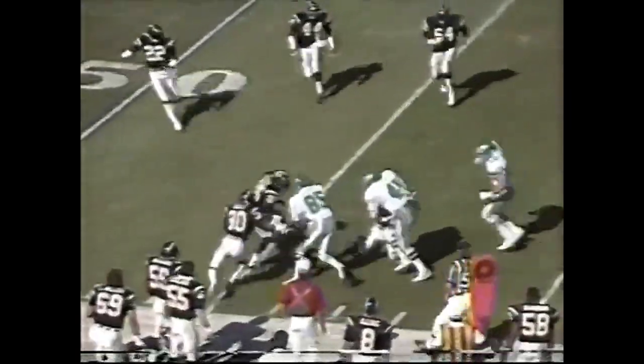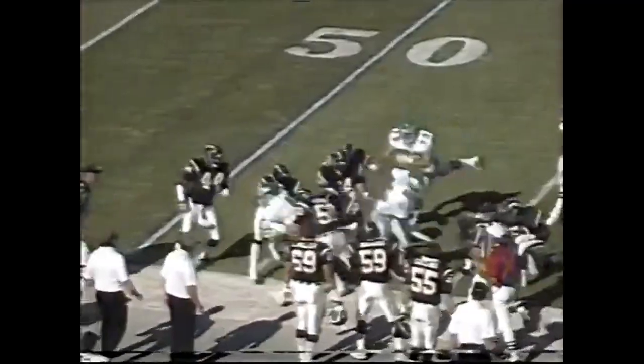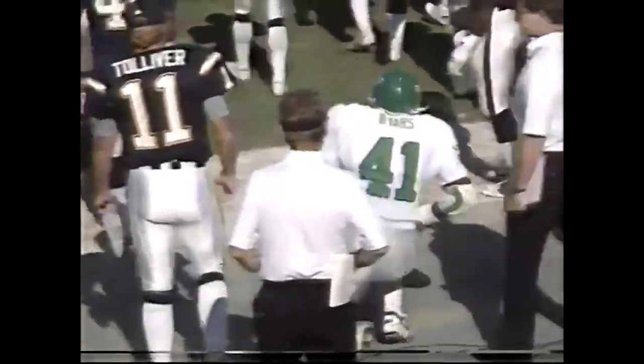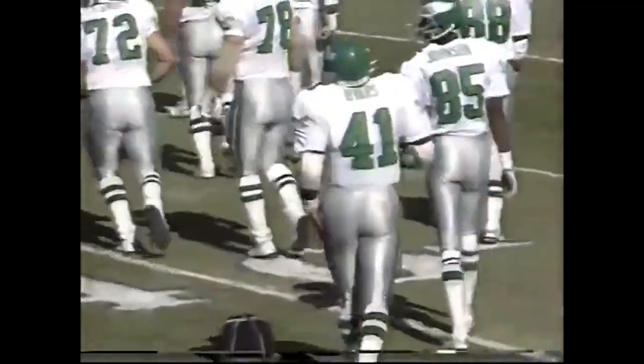Play action for Cunningham on first down. Throws to Byers. And Byers has a Philadelphia first down and then some. Still going across the 45 before he's knocked out of bounds. Great play fake by Cunningham, and then the rest was picked up by Byers, a gain of 16.